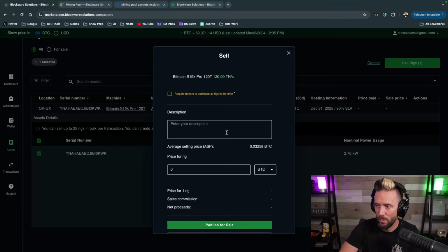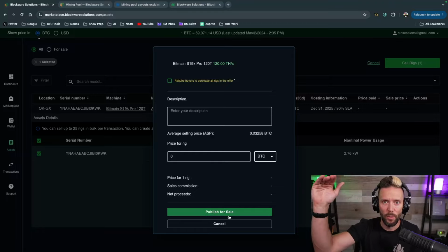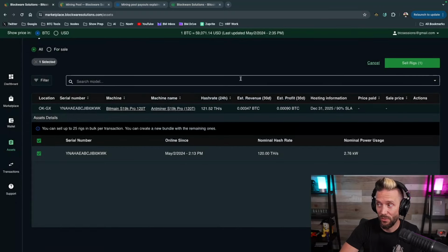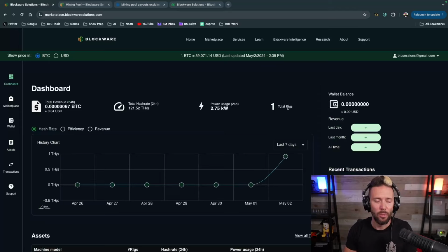I can enter a description, and it shows me the average selling price for a rig right now, but I can set that as I see fit in Bitcoin or in US dollars, and then I can publish for sale, and then that would go up in the marketplace, and we would be all set there. I'm going to cancel this for now because I'm just going to let this thing continue to hash. But either way, as soon as you want to do that, you can list in the marketplace for whatever price that you like, and you'll be off to the races.